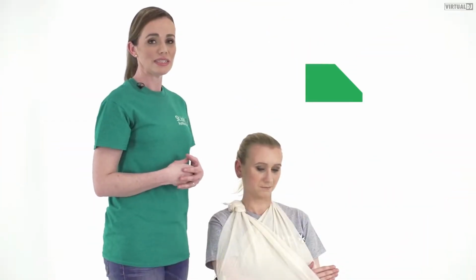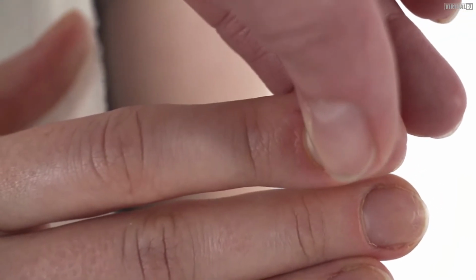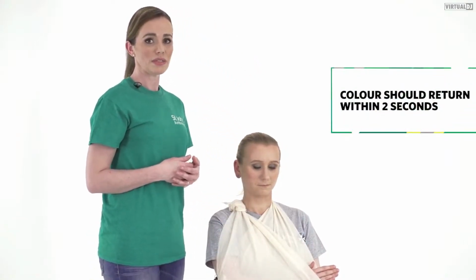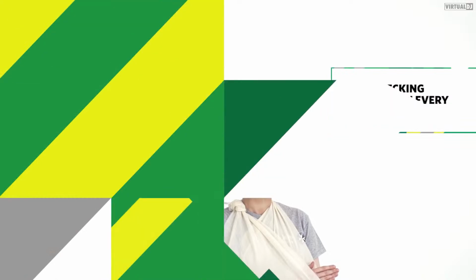To check circulation, you need to squeeze the fingernail for 5 seconds. When you let go, the colour should return within 2 seconds. If it doesn't, it means the sling is too tight and you need to loosen it a little bit. Keep checking the circulation every 10 minutes.